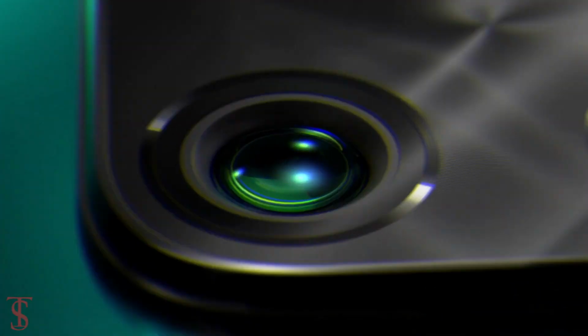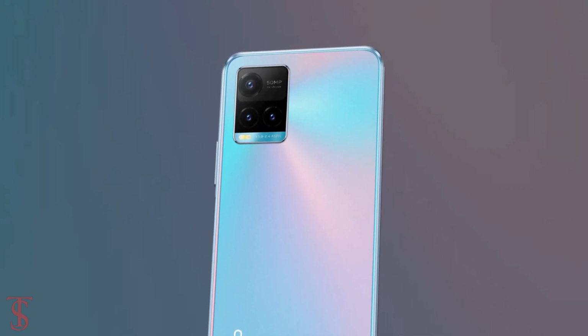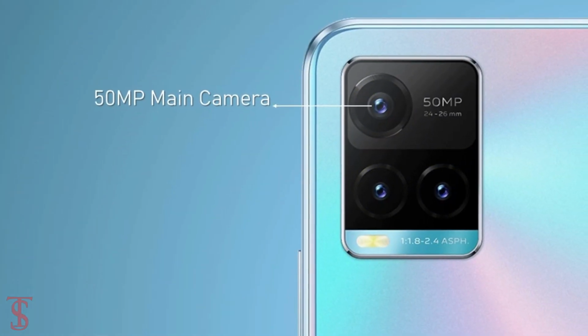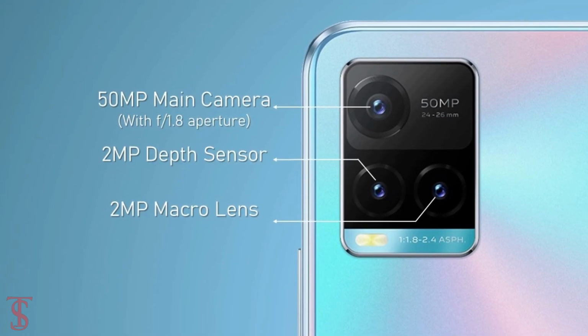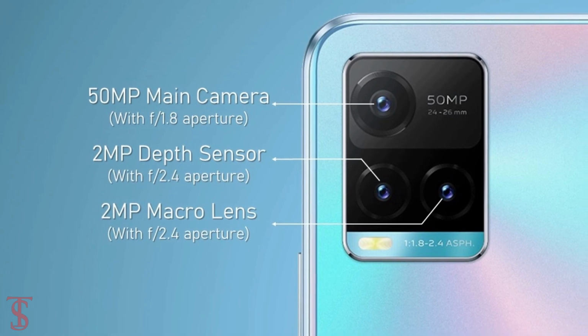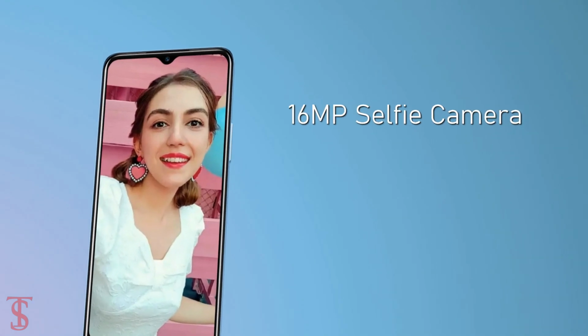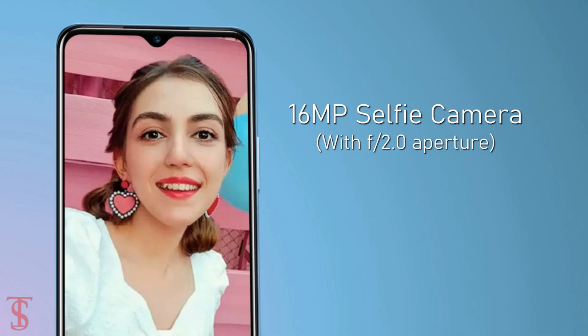In terms of camera, the Vivo Y33s features a triple camera setup on the rear, in a rectangular module at the top left corner, that houses a 50MP main camera with f1.8 aperture plus a 2MP macro and 2MP depth sensor with f2.4 aperture. At the front, it has a 16MP selfie camera under the water drop notch at the top center with f2.0 aperture.